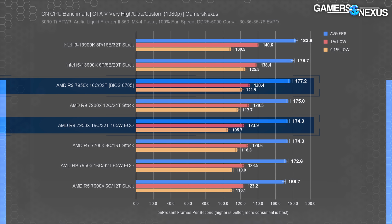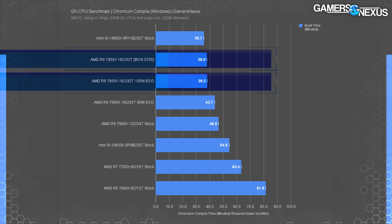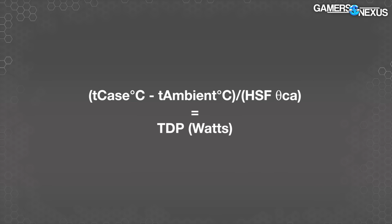In our eco mode testing previously, we found that AMD maintained most of the performance at its mid-step eco mode setting for the 7950X. And as a reminder, AMD's TDP is not indicative of actual power consumption and is constructed in such a way that AMD can basically arbitrarily decide what the TDP will be and manipulate the formula to hit the number they want. So TDP not equal to power. We say that every time, but it's important because it's obviously very confusing because it has watts at the end of it.